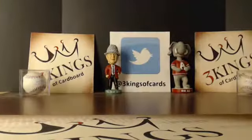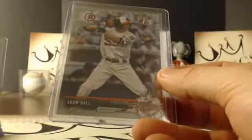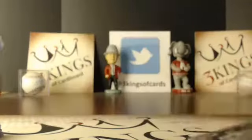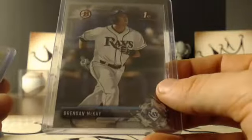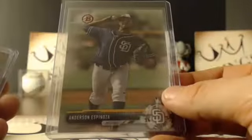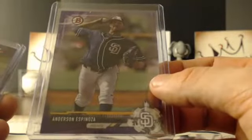All right, have a recap. We'll run back through all the numbered stuff and autographs. Starting with paper to 499. Adam Hall, Orioles. Cade McClure, White Sox. Dylan Busby, Pirates. Brendan McKay, Rays. Anderson Espinosa, Padres. Purple paper to 250, Anderson Espinosa, Padres.